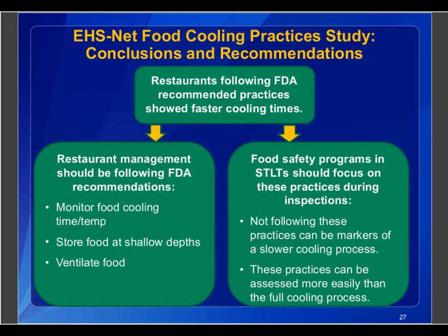And we also have recommendations for food safety programs. So here you'll see I have STLT, which stands for State, Tribal, Local, and Territorial Food Safety Programs. Those four types of food safety programs are often the focus here at CDC. So we recommend that those food safety programs should focus on these practices during their inspections. So if a restaurant's not monitoring their food cooling time and temperature, not storing food at shallow depths, not ventilating food, those can really be markers of a slower cooling process. So they should be of a concern to an inspector. This might give them an opportunity to talk to the restaurant manager about how they might improve their cooling process.